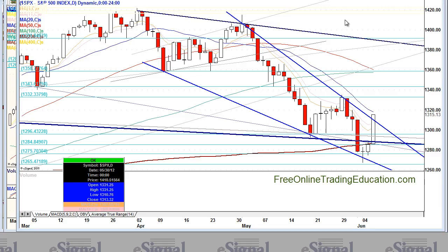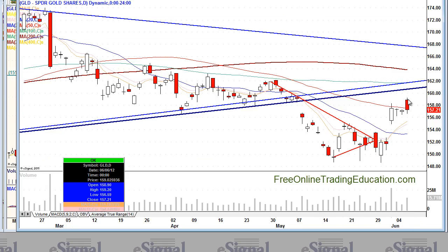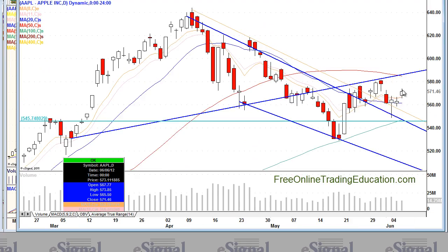Let's take a quick look at GLD. Gold. We had a pop up, but look at the major sell-off on significant volume. So people are selling into the strength on gold right now. Apple, higher high, higher low, a nice little pop after a bull pullback and a hammer. So we are moving higher.